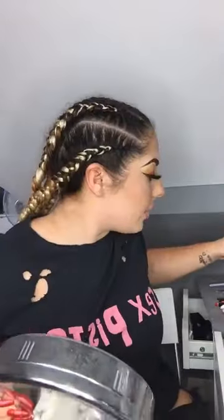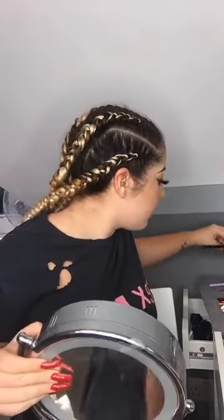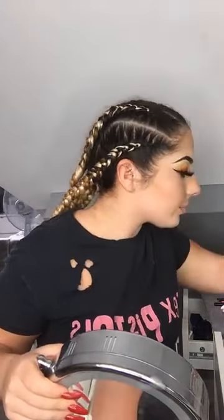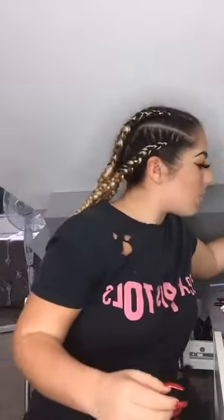So the only thing I have to do now, apart from cleaning all my brushes again, is, oh gosh, take out my hair. I have to take out my hair. I didn't even want to take it out. So I'm just going to spray my face one more time with the amazing smelling Rimmel fixing spray. Now I'm going to sit here and take out my hair.